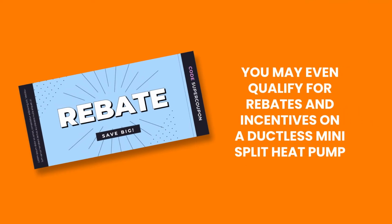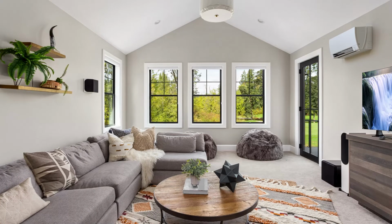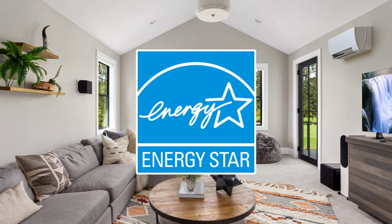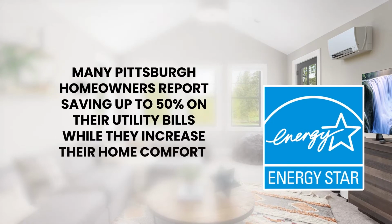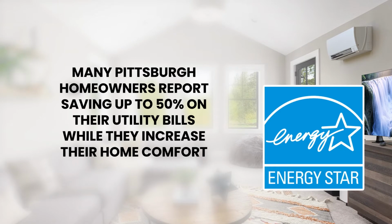Thirdly, you may even qualify for rebates and incentives on a Ductless Mini Split heat pump. Many Mitsubishi Mini Split systems are ENERGY STAR rated and may qualify for further savings. Many Pittsburgh homeowners report saving up to 50% on their utility bills while they increase their home comfort.